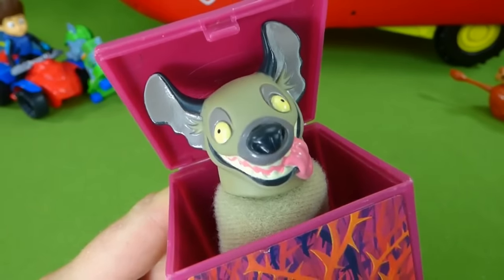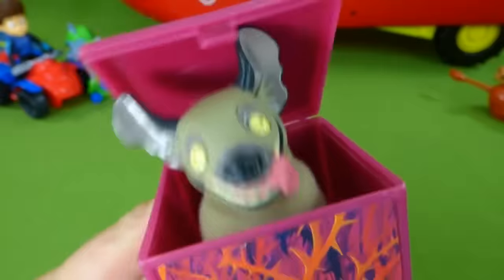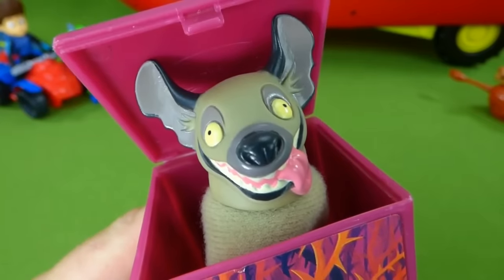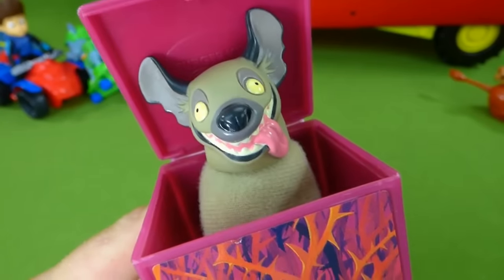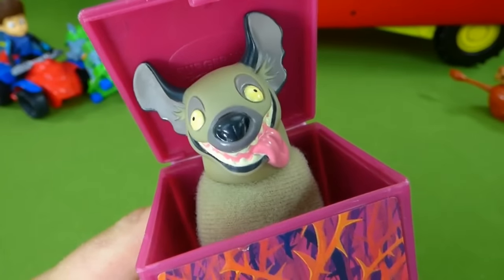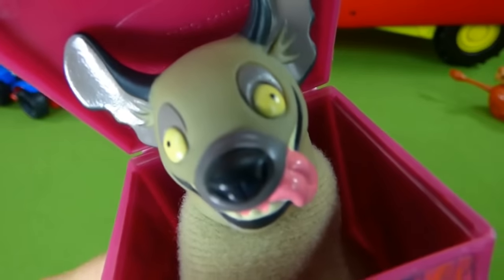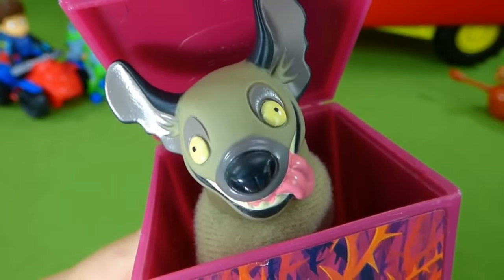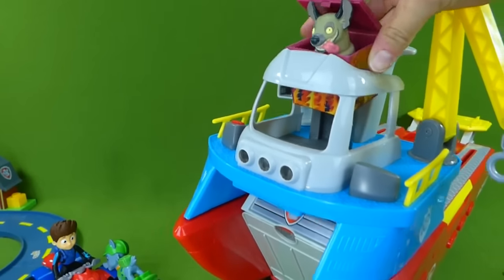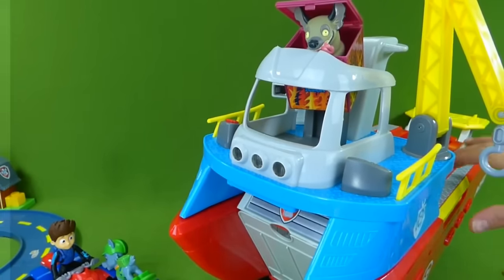Please. Okay, Ed. You can drive the Sea Patroller. Oh, thank you. But you need to bring back Chase and Marshall. Thank you. Chase and Marshall. Marshall and Chase. Did you say Kristen? No, bring back Chase and Marshall. Here you go, buddy. You're driving the Sea Patroller. Now go get me Chase and Marshall.